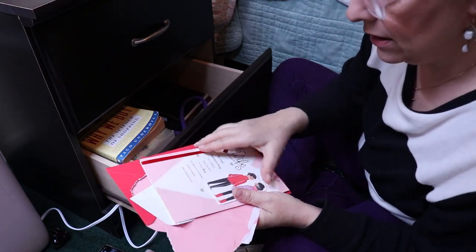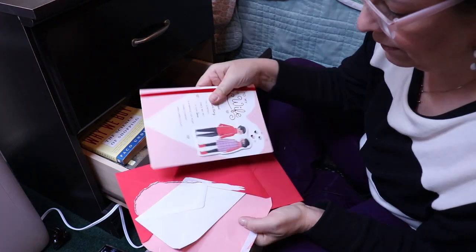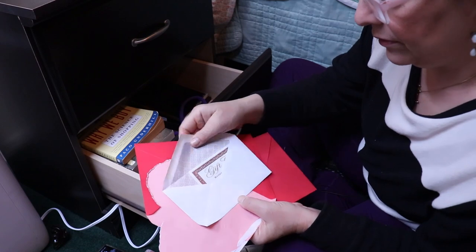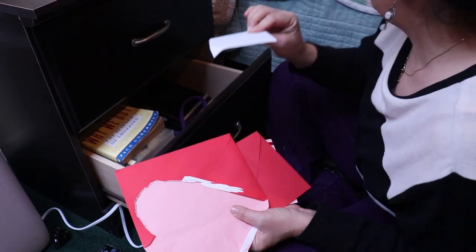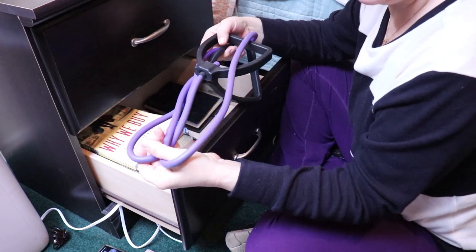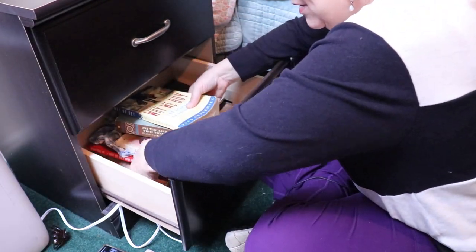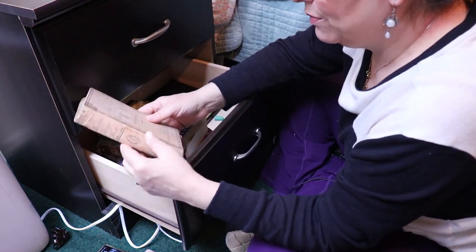Mother's Day card. I don't need to keep the card, even though I like it. But there is a gift card for my hair salon. So we're going to get our hair done. Exercise thing that I very clearly do not use. Books. Okay. Let's go through all the books because they don't need to all be here. Which one is that? Le savoir vivre, les usages du monde.